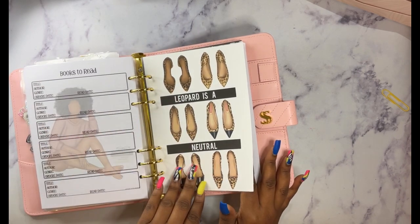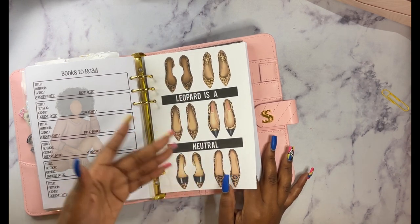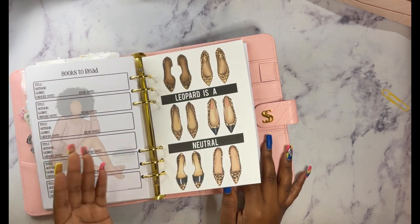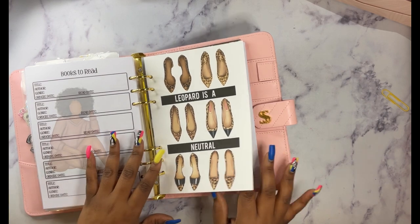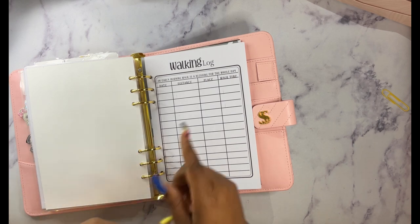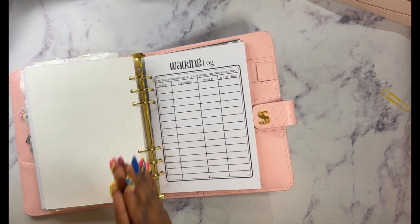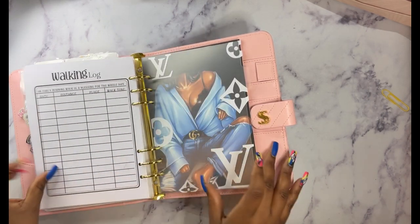And then I have my leopard is neutral. And I kind of left this in here because this represents my exercise. So it may change or it may not change between now and next month. But I just like to keep up with my walking log. And I need to make a new one for my cycles so I can keep up with how far I'm riding my bike as well as walking.